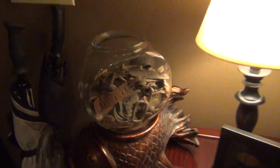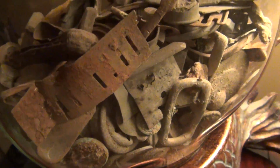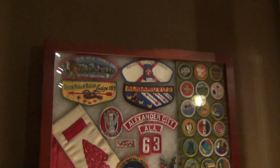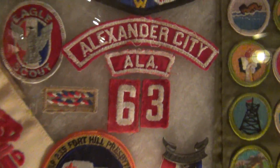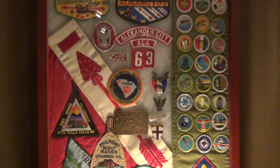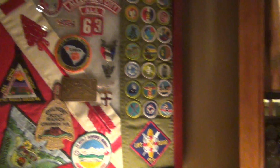So starting over here, everybody should have a fish bowl. Now I probably have 5-gallon buckets full of brass stuff that I've dug, but I like to come in and clean out the pouch and put stuff in there. So that's just stuff that doesn't make the display cabinet, but it's a good little display. Yes, I am an Eagle Scout, so there's my little section of Boy Scout things. Alexander City, Alabama is where I grew up, and that's actually where I got my start and my love for history. Picked up my first arrowhead in Alabama. Visited parks down that way. So let's move over here to the good stuff now.